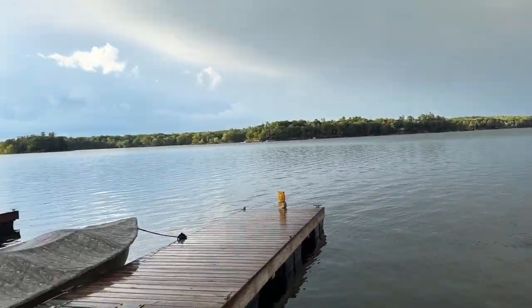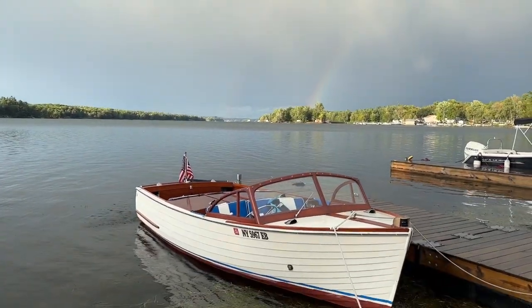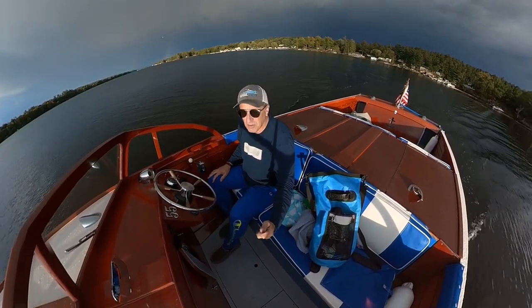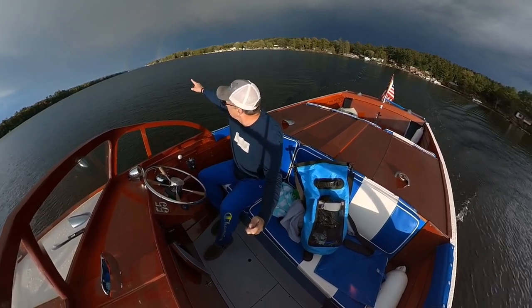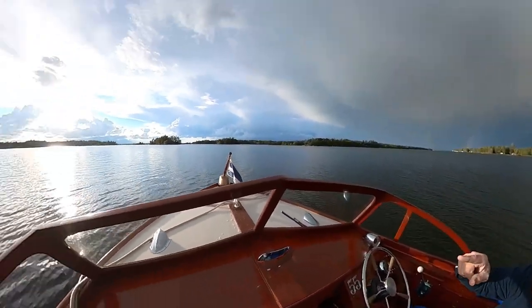Rush down here. I've got a window to go out. Storm just passed. I'm taking a ride. I think I timed it just right to get out here and enjoy a quick ride. Storm went that way. The rainbows are over there. We are not going to dare head towards the rainbows. We're gonna head this way.